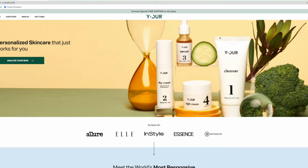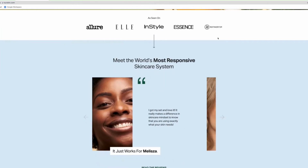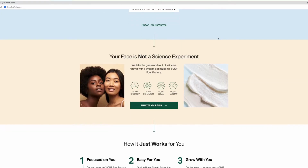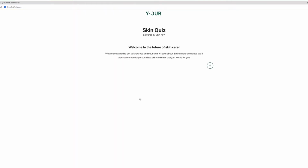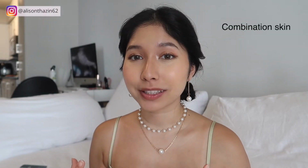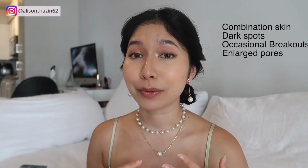It is a personalized skincare brand, and it has very, very clean ingredients. It is cruelty-free, paraben, filler, and toxin-free. So what you gotta do is take a short skin quiz on their website, and it's going to email you a skin report containing suggestions about what skincare ingredients and products you should use. Based on my results, I have combo skin with dark spots, occasional breakouts, enlarged pores, and sometimes redness.